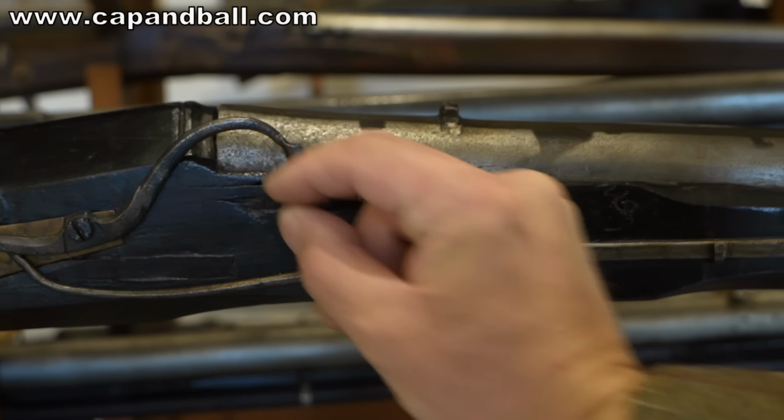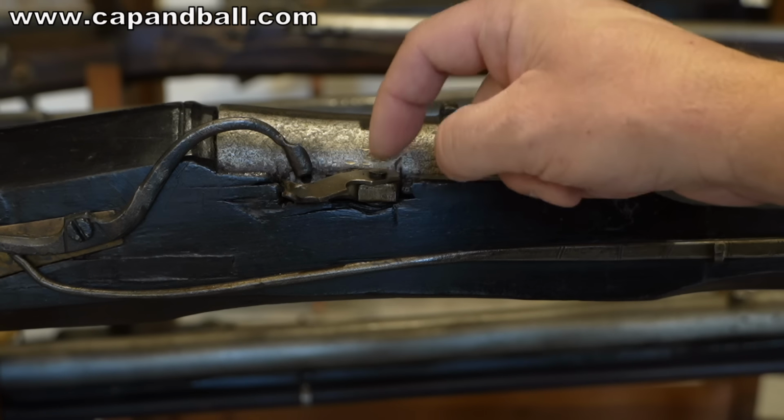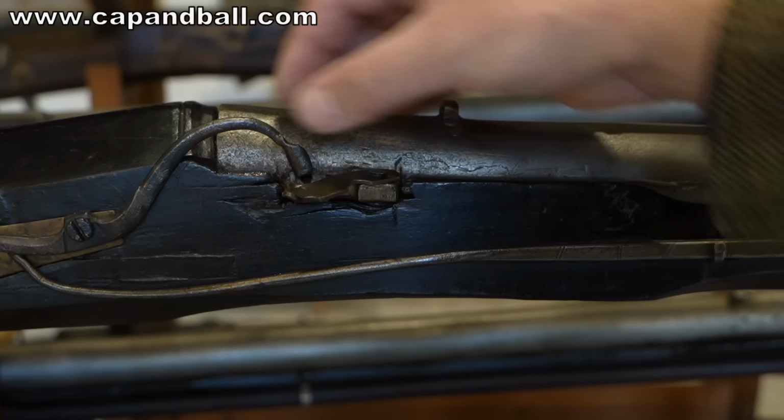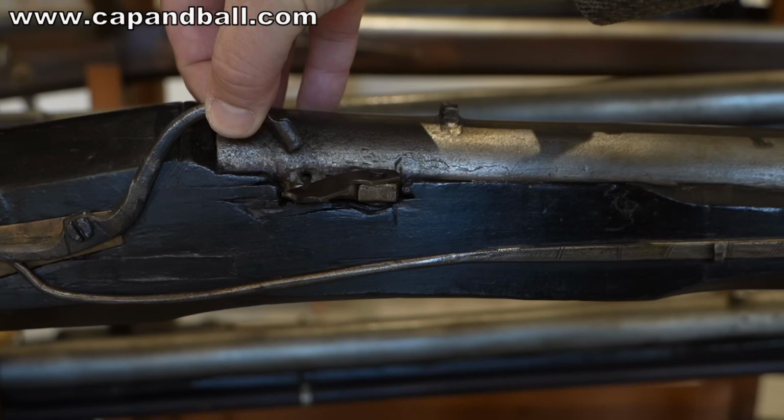All the guns have pan covers, and you can see that they are not screwed, but there are bolts that are holding it in place. And the touch holes are quite large, which means at least 3 millimeters.